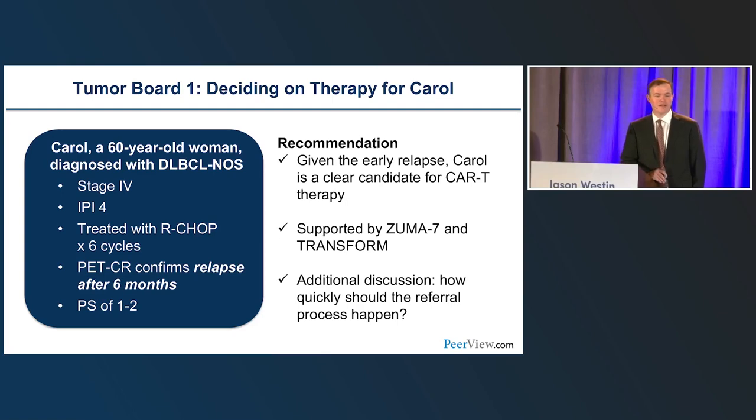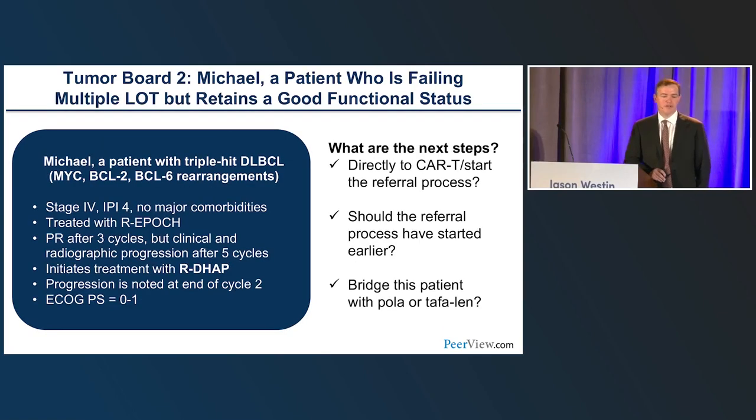So I'll introduce a second case. Michael, a patient with a triple-hit large B-cell lymphoma. That term is likely to go away, by the way. BCL6 probably dropping out in the new WHO. So we'll call this patient triple-hit, but that's a term that basically means very aggressive disease. Stage 4, IPI-4, no major comorbidities, and this patient is treated with R-EPOCH.